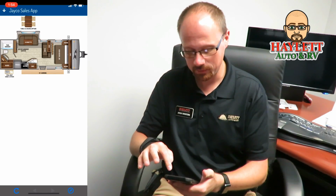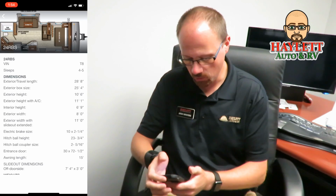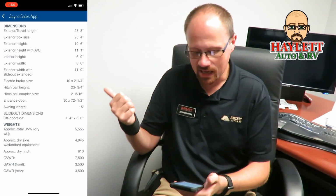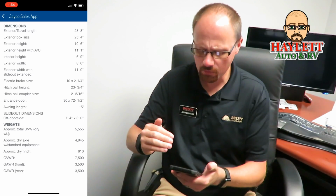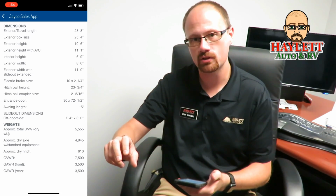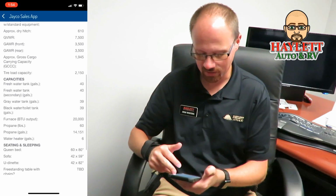Last night I was playing with this, and if you tapped on the floor plan, it would not open up and give you a clear view of just the floor plan. How cool is that? It gives you all kinds of things like sleeping, box size versus travel length, exterior height, and with AC, it's very specific. It'll even show you how high the platform height is of the trailer. That's where you hook up to the trailer, where the tongue is on the front, so that you can roughly preset a weight distribution system if you're ahead of the game.